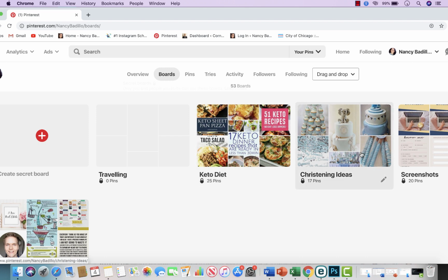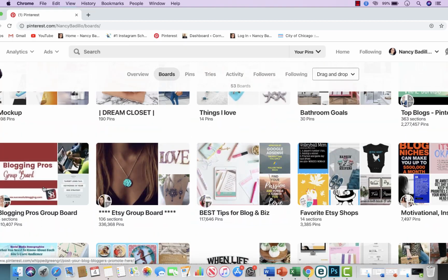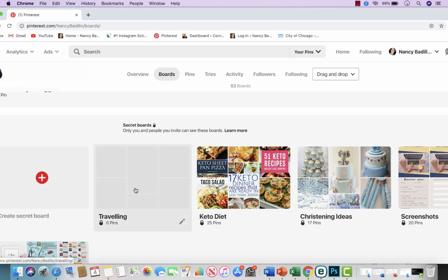I did have one for my son's christening when I was trying to get ideas for that. I do have one for the keto diet because I'm on the keto diet now. And then I have one for other stuff that personally I didn't want to share in my actual boards. So as you can see, it's going to be pushed to the bottom of the feed. Now, whatever you pin down here, no one can see these boards or these pins. These are only for your eyes.